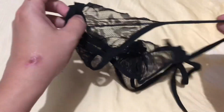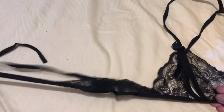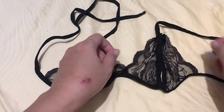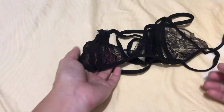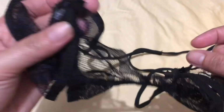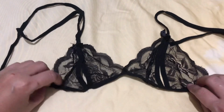The top is like this one. Oh my god, this is so sexy. Look at that one. Is this the open, or this is the front? Where's the front? I don't know where's the front. This one, because it has the little ribbon here. You got a little ribbon, it's just like that.